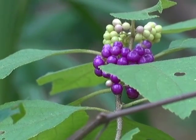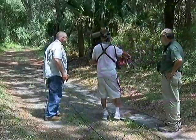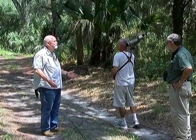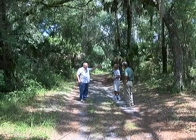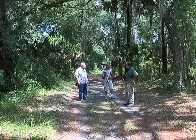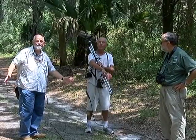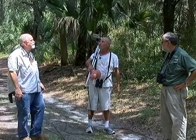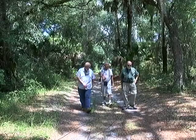The American beautyberries right there. While we were standing here just a moment ago, we heard a barred owl not that far from us, basically to the east. We've had other birds flying through the trees here that we simply enjoyed. It's a wonderful area, you know, as part of our parks here.